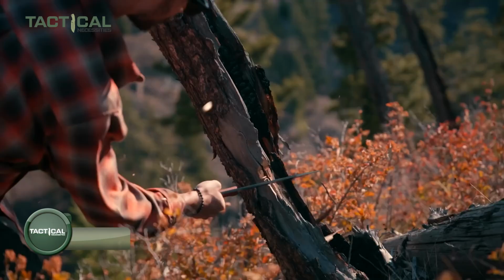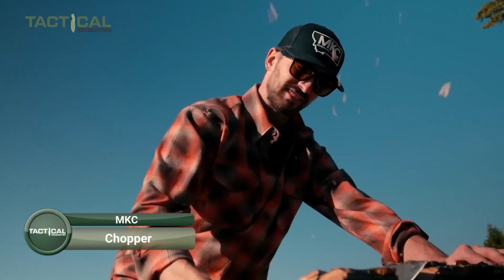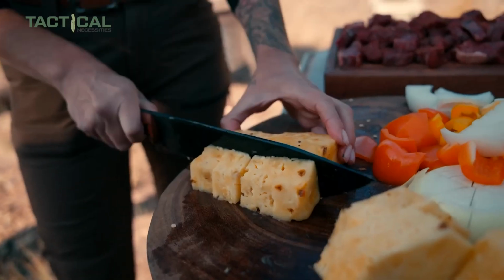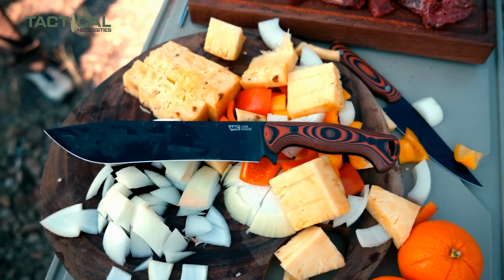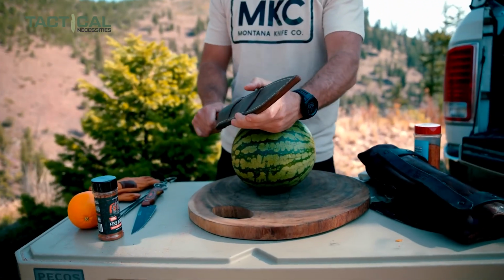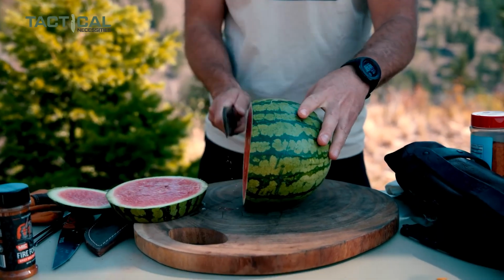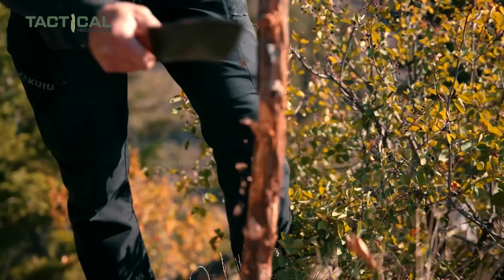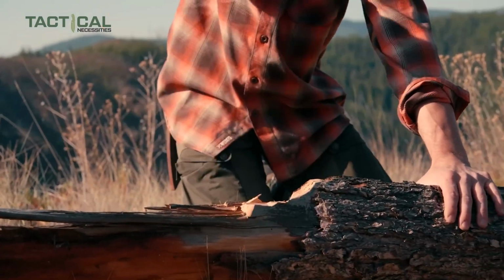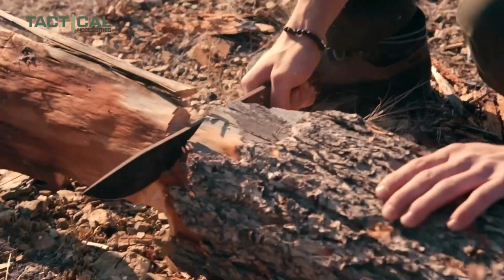Now, take a look at the chopper from Montana Knife Company. This one sits right at the crossroad between a tactical blade and a survival tool. The blade feels like it's built for the toughest challenges. Its thin-edge geometry is surprisingly efficient for a knife this size, helping to keep the weight manageable. The blade stretches 9 3/8 inches from handle to tip, and the overall knife length is 15 inches. Sure, that's a big knife, but at just 15 ounces, it's easier to carry and use than you'd expect.